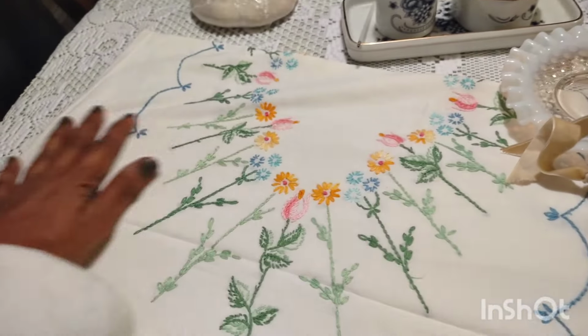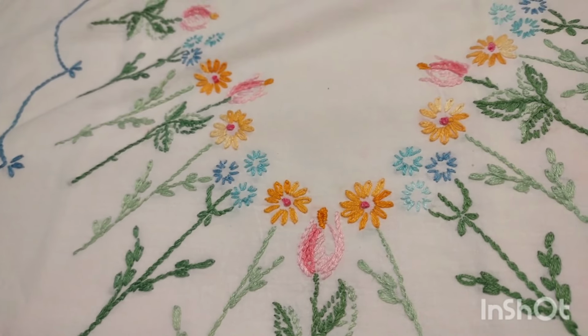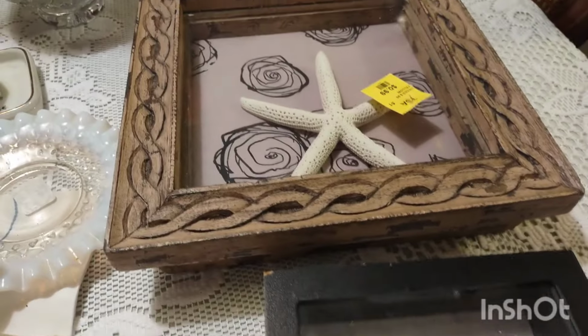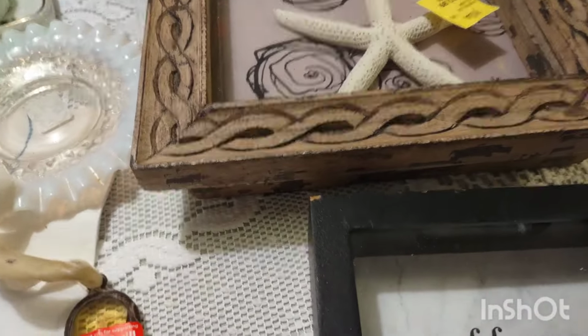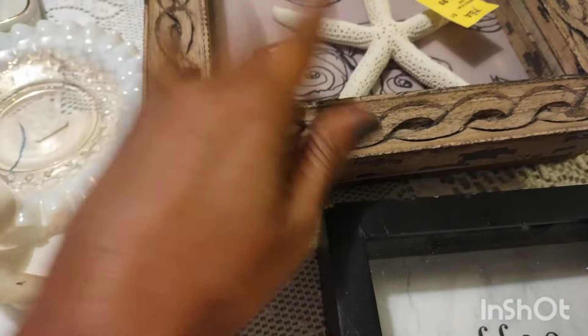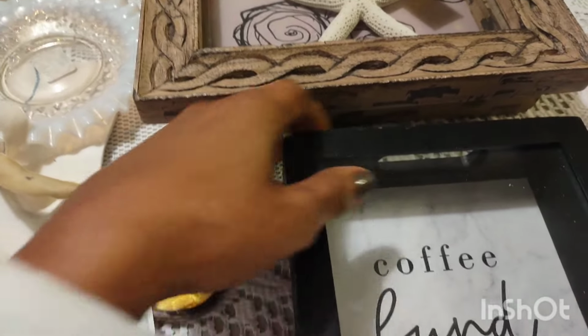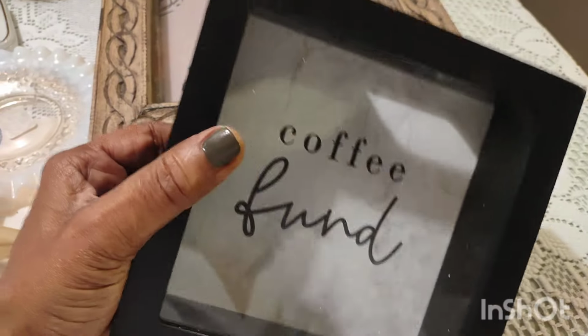And then I got this beautiful pillowcase. It's just gorgeous, very well stitched. Beautiful. And then I got these shadow boxes. I'm going to be doing maybe a shadow box tutorial, so I got to start picking them up. They're really hard to find, so when you find them, go ahead and grab them.